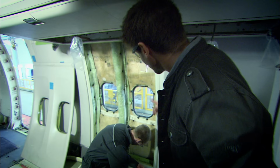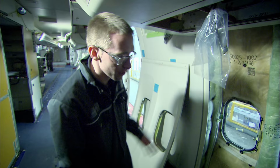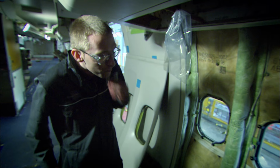So this is the skeleton of the plane here. Behind here, that's the framework. Aluminium frame? Yeah, it's all aluminium. Won't have steel. Steel's too heavy. You want your aircraft to be as light as possible, don't you? And that insulation is pretty vital, isn't it? Because it's about minus 50 degrees outside. Yes, I believe it's about minus 56 degrees, around 30 to 35,000 feet. And that's enough to protect you from that.